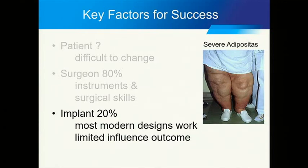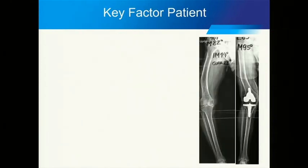And most modern designs are doing well because they are now controlled. We will come later to registries, and they give a warning. So most of the modern implants are well controlled, they work, but don't trust the companies, what they try to offer you and say we will have the best thing for your patient and whatever. And the implant itself has a limited influence on the outcome. Definitely you need to have a good implant, but there is no difference between a BMW, Mercedes, or whatever.